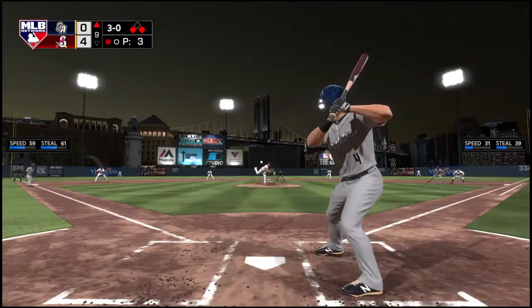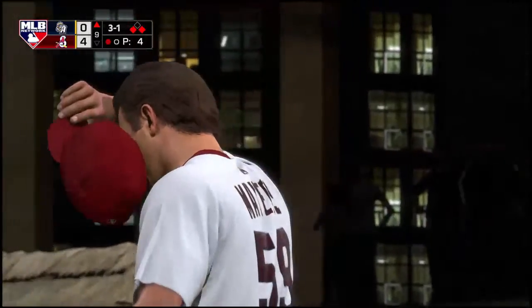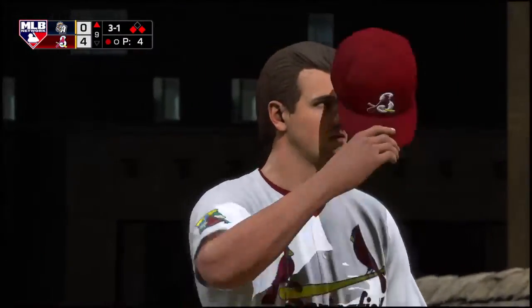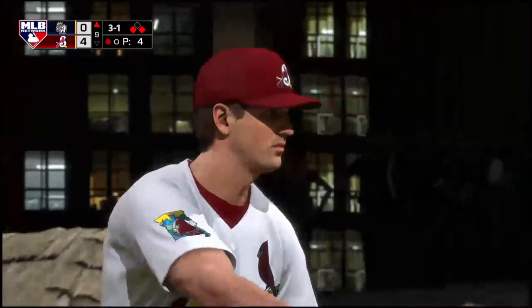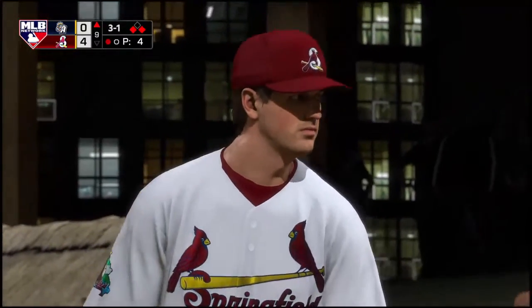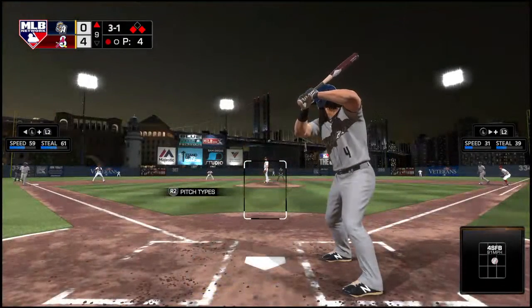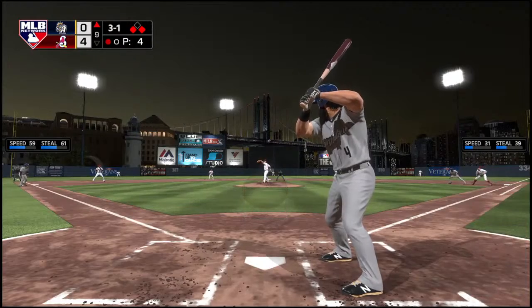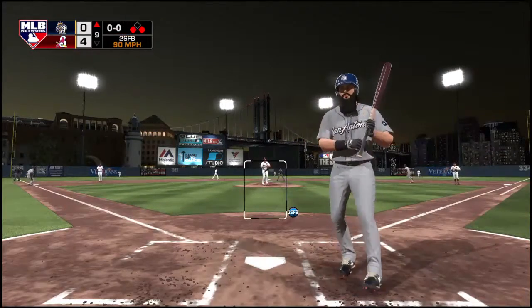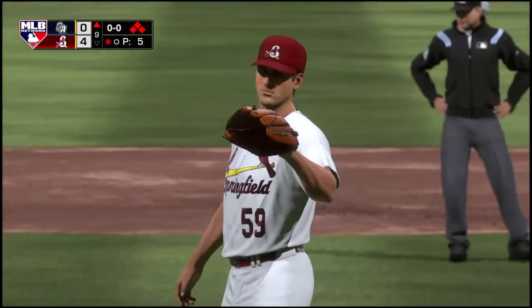The 3-0 is looked at for the first strike. 3-1 with 2 on, and this is where you got to be geared up for something to drive. I don't think you can just groove him one right here. You still have to try to make a competitive pitch. And he misses ball 4. So he comes out of the bullpen and immediately walks the first man he faces.